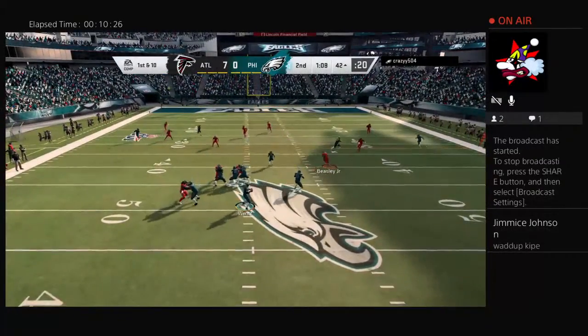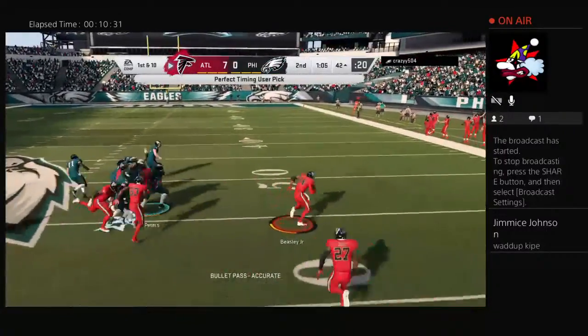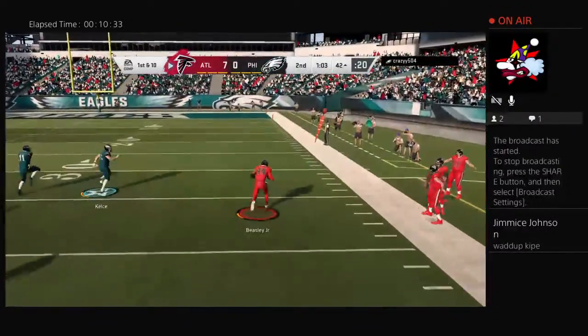On first and 10, here's Wentz. He rifles one that's intercepted. Picked off around the 41.